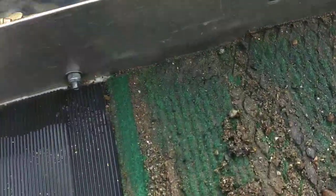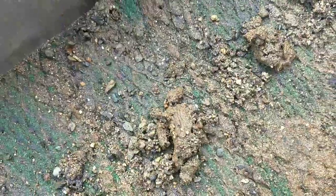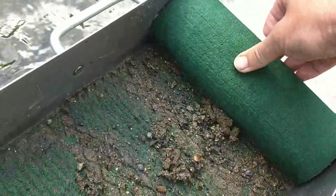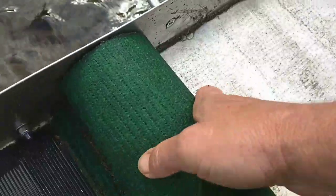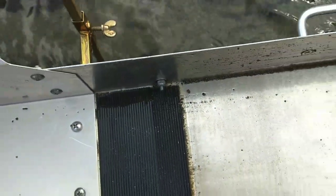Before I roll with this black mat, I had to show off the gold that's in the back of the green mat here, all through here. Roll this dude up. Slide it on out to the end, drop her into the water. All right, time to rinse this end out.